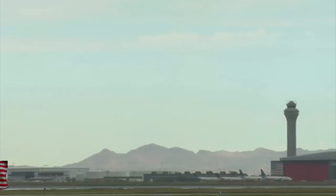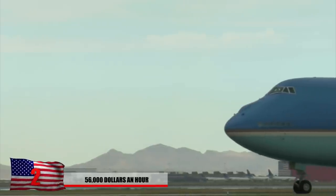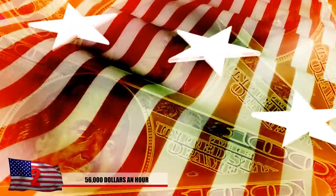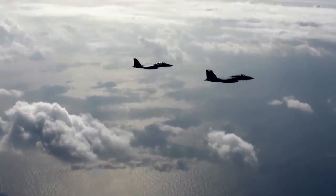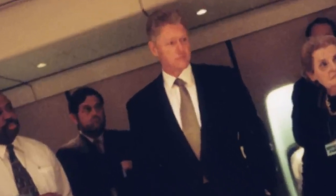Number 2. $56,000 an hour. If you take into account the price for all the workers, fuel, and everything, the price to operate Air Force One for just 1 hour is typically $56,000. Some believe that number is much higher if you take into account the escorts from the military, and the real cost is about twice that much. And it's not the kind of escorts Bill Clinton was thinking of.